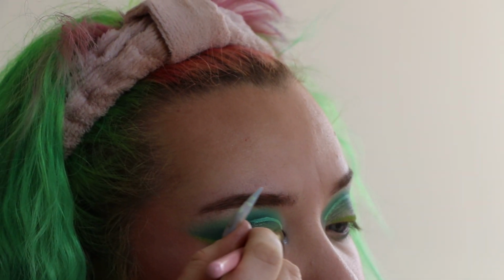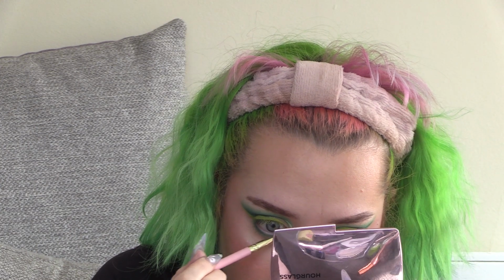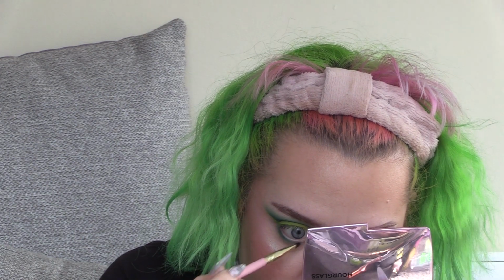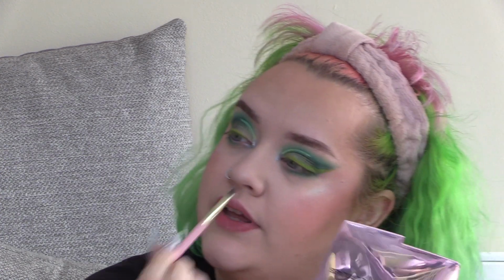I'm just gonna put. Oh, okay, that's darker than I thought it was gonna be. It's fine. It's fine. It's a lot darker than it swatched, and there is a little bit of fallout. Nothing insane, but just a little bit. I kind of feel like this might have ruined this look. I'm not gonna lie.